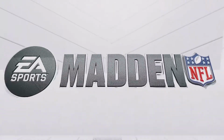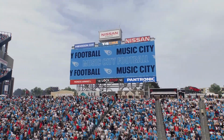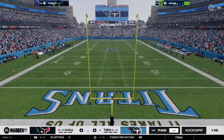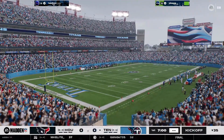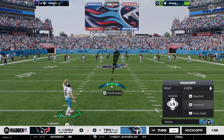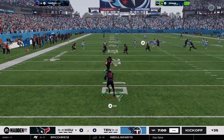From the capital of Tennessee and of country music for any of you fans out there, welcome to Nashville. We're at Nissan Stadium. Today, our draw features two from the AFC between the Houston Texans and the Tennessee Titans. Joey Sly is going to have the honor of getting us started. And we're off and running from Nissan Stadium. Starting from the 5.